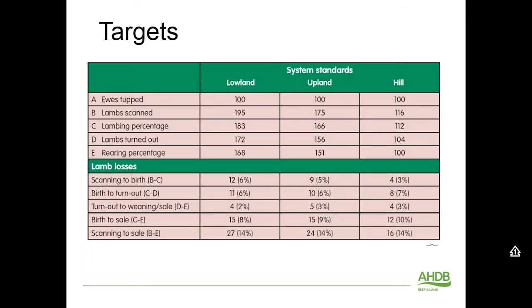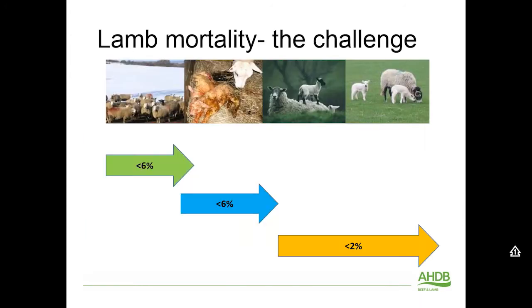When we look at this, which is taken from one of the AHDB manuals, pick the farm type which is more similar to what you're working with, and these are based on 100 ewes tupped. We can see where we're likely to experience those losses, and these are good starting targets or benchmarks for flocks to compare themselves to. If we look at that lowland flock, from scanning to birth, which will include your born deads, 6%, from birth to turnout, which is that really risky 48-hour window, a further 6%. And then really the vast majority of flocks should be on the home straight post-turnout, although we do know there are key diseases, pulpy kidney, etc., which can really skew that image.